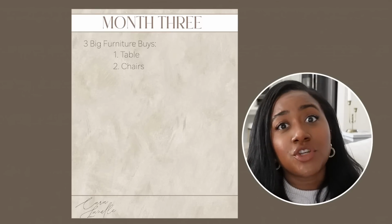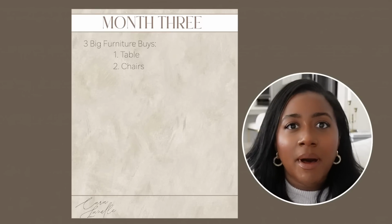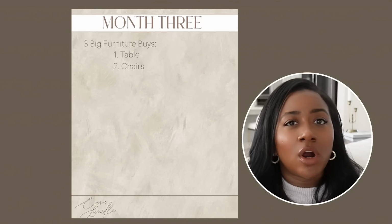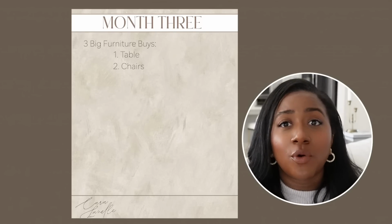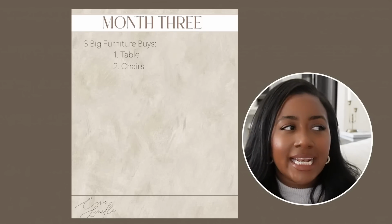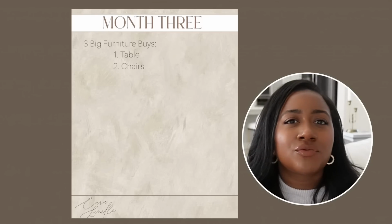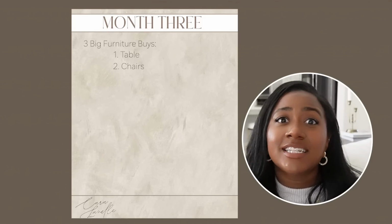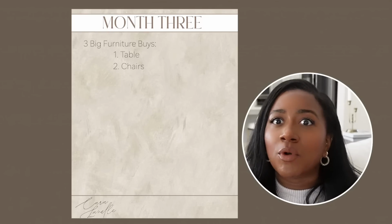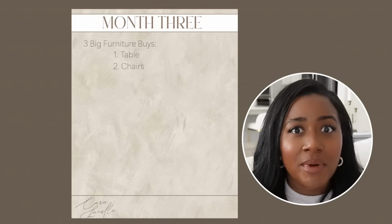And chairs. So maybe this month you want to buy your office chair or your vanity chair, or maybe accent chairs for the living room, just any type of seating. We're just really going to be building on that. So we're getting a lot of tables, we're getting a lot of different chairs so that we have more places to sit and enjoy our home. I just think that's key.